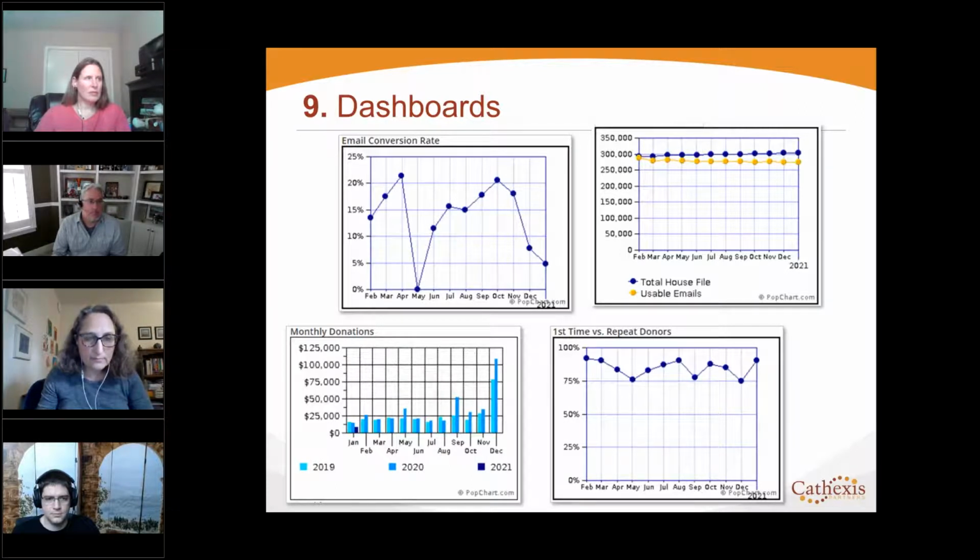Some of these aren't really TeamRaiser stuff, but if you're doing email marketing from Luminate, you can see some statistics about your conversion rate, the number of people in your house file, your monthly donations, and all this. They're kind of old school looking, but this is one of the only places in the Luminate product you can get this, and I think I've used them and they are helpful.